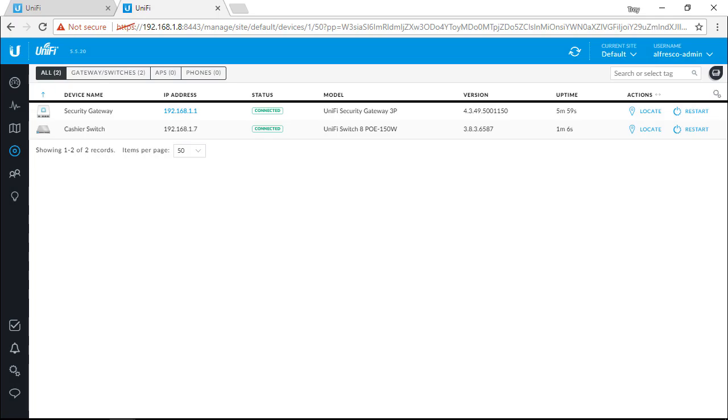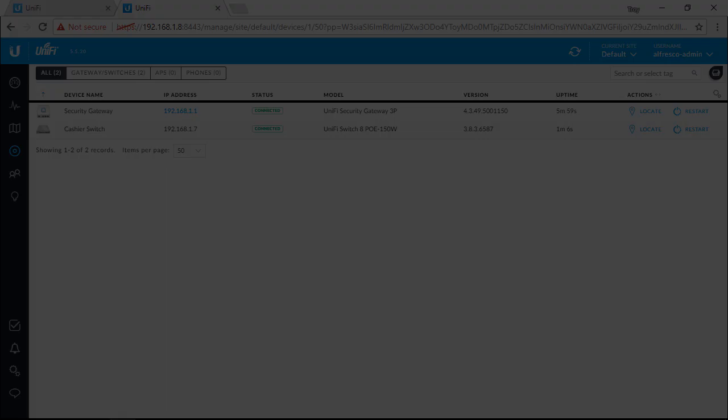Okay, so I can now see both the security gateway and the switch with proper names and running the latest and greatest version of the software. So that's about as much configuration as I want to do with the 3 units that are already plugged into the network. So with that done, it's time to add Wi-Fi. So I'm going to go away and plug in the AC HD unit straight into the cashier switch. Let me go and do that now.